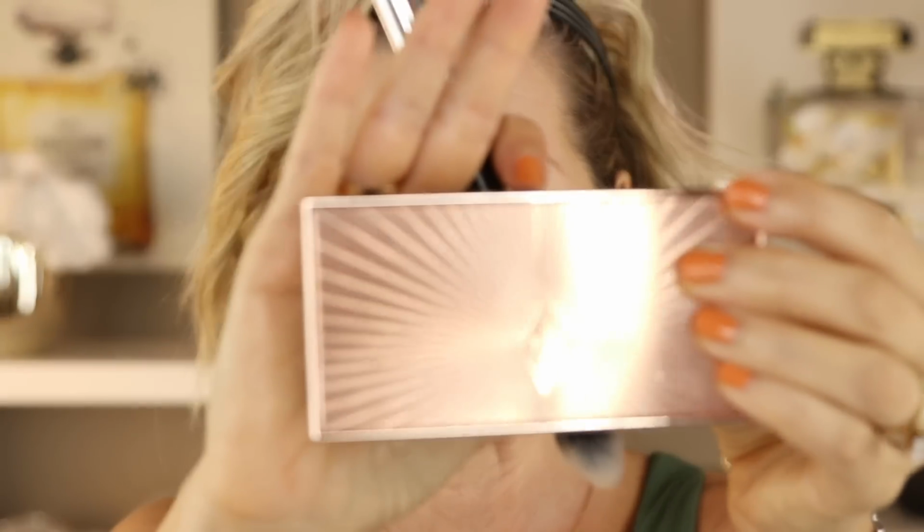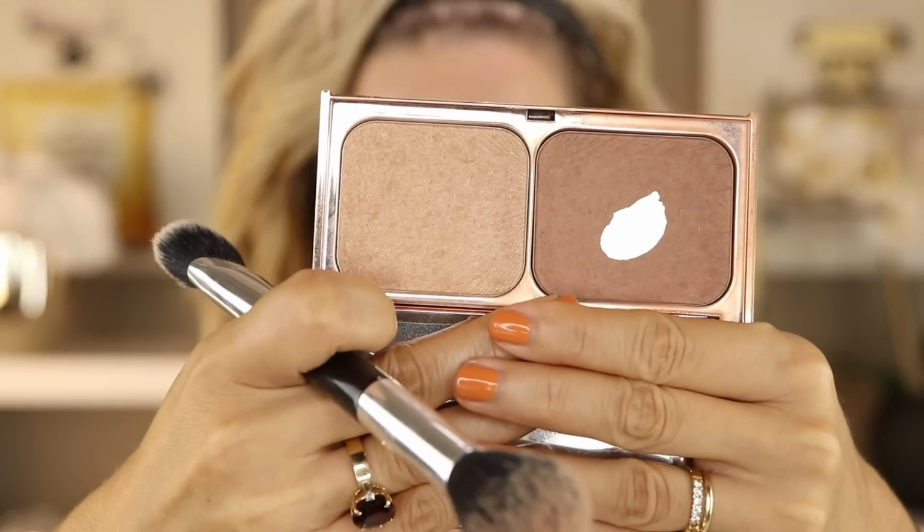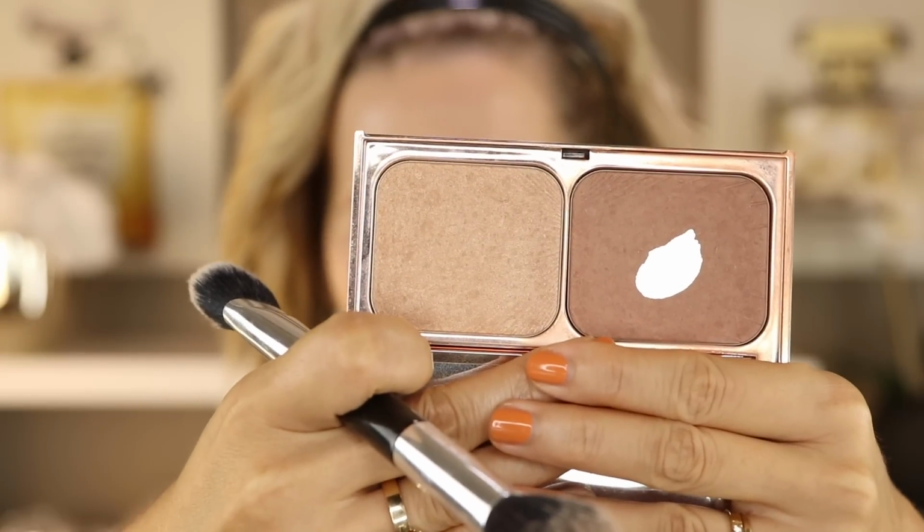So the next thing I'm going to use is a little bit of contour, and this is my Charlotte Tilbury Bronze and Glow. And as you can see, it's very well loved. It's a highlighter and she says it can be used as bronze and contour, but I just like to use it as a contour. So I just put a little bit just in the hollows, if you want to call these hollows. I've got very chubby cheeks and I don't have these high cheekbones, but anyway, you fake it till you make it, right? So I just do a little bit here, a little bit on my jawline, and there we go. I'm not going to use this highlight today because I'm going to show you guys my bar of gold that I just got.